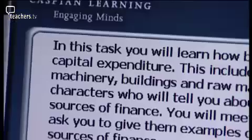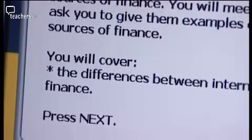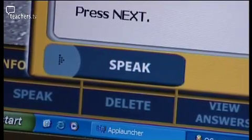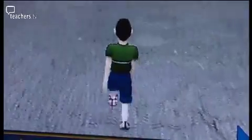Now, when the task loads up, you can see a couple of screens telling you about what you've got to do in that task. There is a speech facility on most of the screens, although to be honest, you probably only want to play it once. In this task, you will learn how businesses obtain money for capital expenditure. That's enough of that. Well, here's my character, and to move him around, you just use the left and right buttons, forward and backward arrows. It's very easy to navigate through.